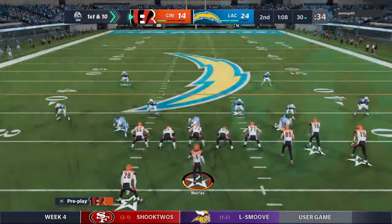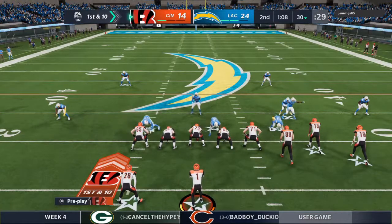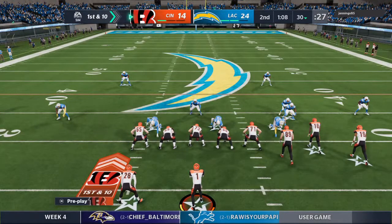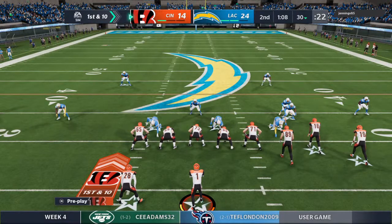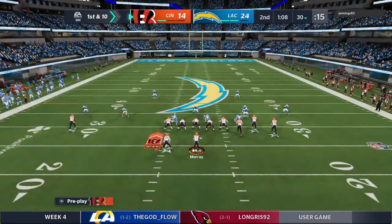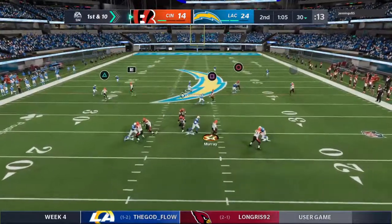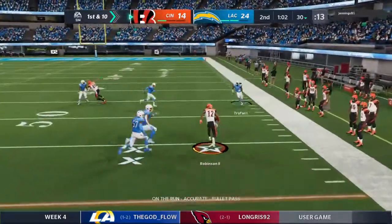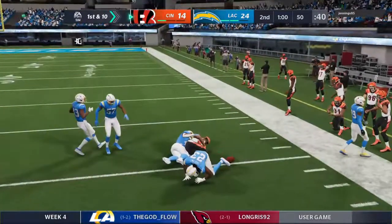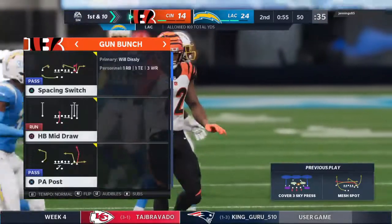Circle around twice for the 1st and 10 here. And, you know, if they could just get 3 out of this, something about whittling it to a 1-score game at half that might provide a psychological boost. From the gun, Murray. And the hook up here to Allen Robinson. And he's brought down after a very nice gain. That one good for 20 on the catch and run. It's a gain of 20.